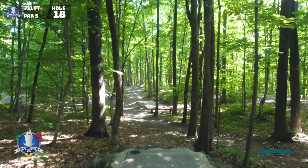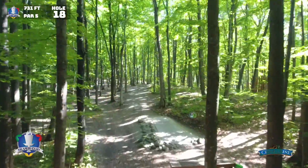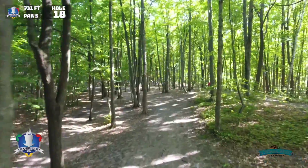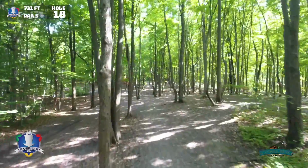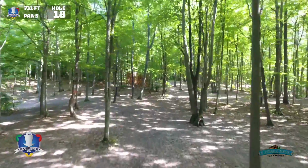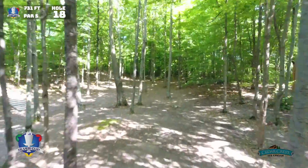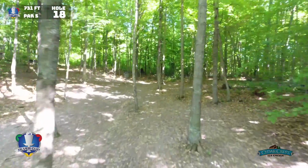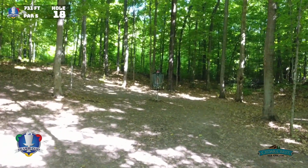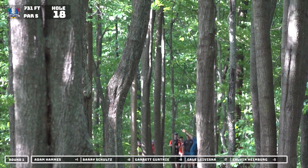What a hole. 17 is, I think, probably one of the tightest gaps at the course. It's long and tight the entire way. You'll see maybe people throw out the forehand rollers because that's the only way to possibly get all the way there. Any other shot you're throwing, you're really just kind of hoping. It's a throw and hope. It's a pretty pure hyzer angle to the basket, but there's just a million trees in the way. This basket is way back in the longest pin location.